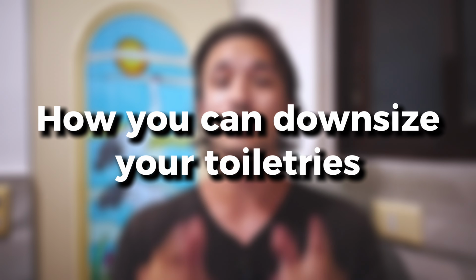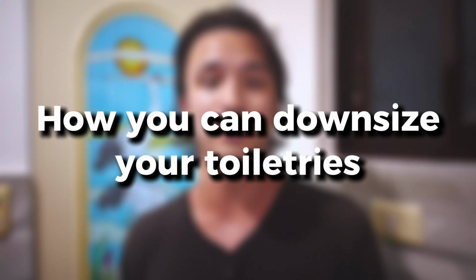But now that you know what my 10 items in my toiletry bag are as an extreme minimalist who's pursuing a one-bag life, here is my best tip for you on how you can downsize your own toiletries even if you're not pursuing a one-bag life. The first and maybe most important thing is to find a baseline.